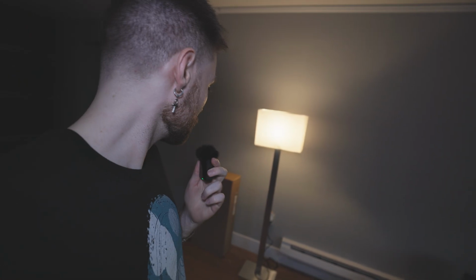All right, so what did I accomplish day 2? I put together both of the lamps. I put one in here and one in the bedroom. Brought my stereo, so let's listen to music.